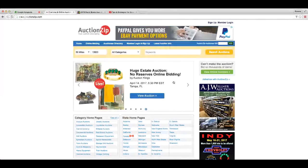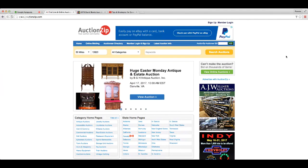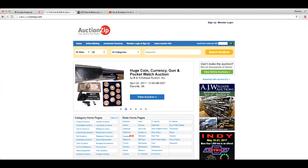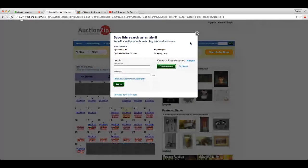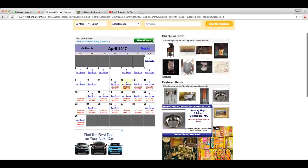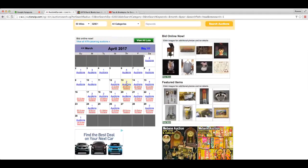Go to auctionzip.com and you can check auctions by your zip code. So our zip code is 20601. Check around us, 50 miles. There's not a huge amount of auctions. There's 2 today.